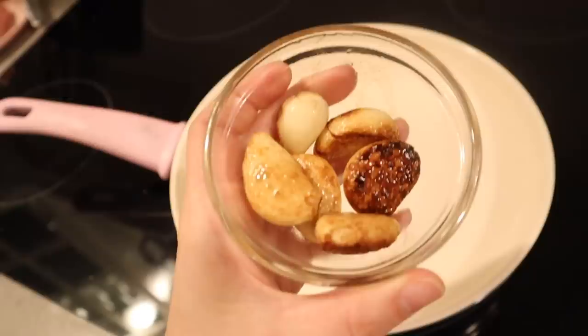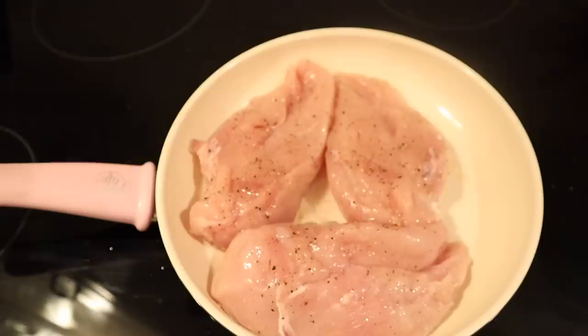So I just added the garlic cloves in with a tiny bit of olive oil, then added some butter. You can see how nice and caramelized they are. You actually put those whole into the crock pot, so you're going to want to be careful that you're not eating the whole thing of garlic unless you like that, because some people do like that.